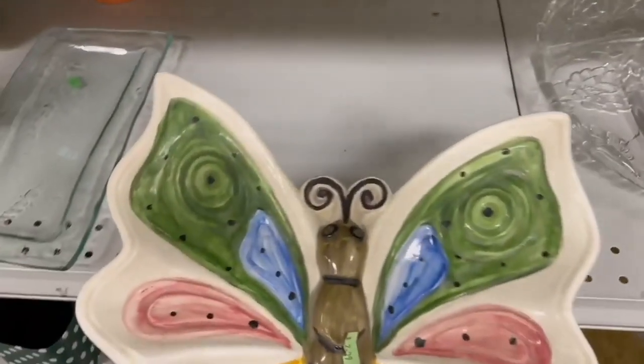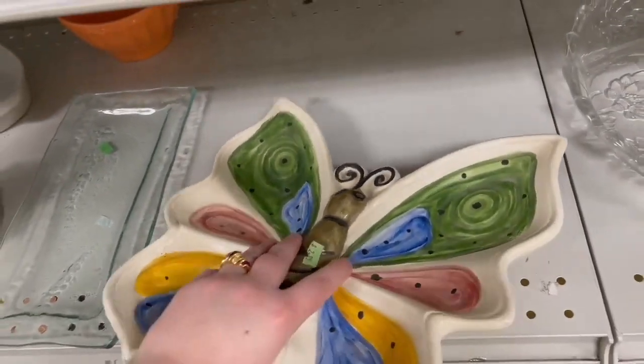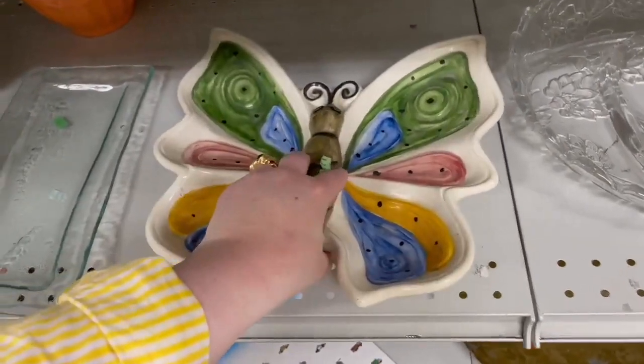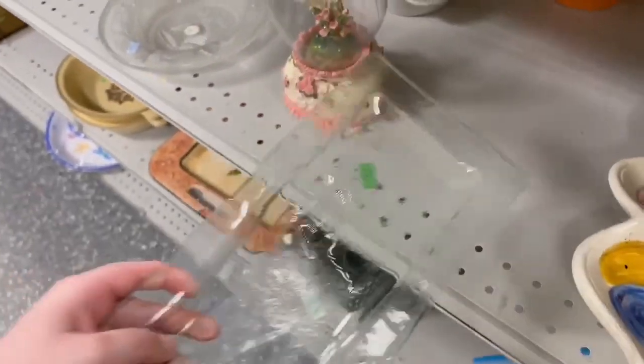Spring is in the air, and I did spot this butterfly and thought of Dear Angela's Vintage. However, this was a pretty heavy ceramic hobbyist piece, and it would have cost a small fortune to ship, so I left it for somebody to pick it up locally.